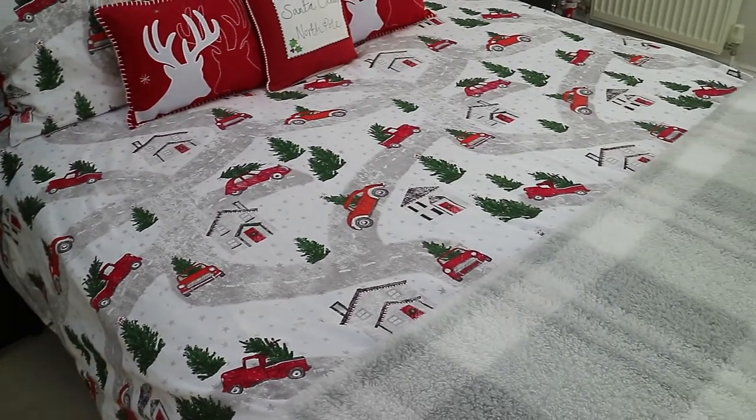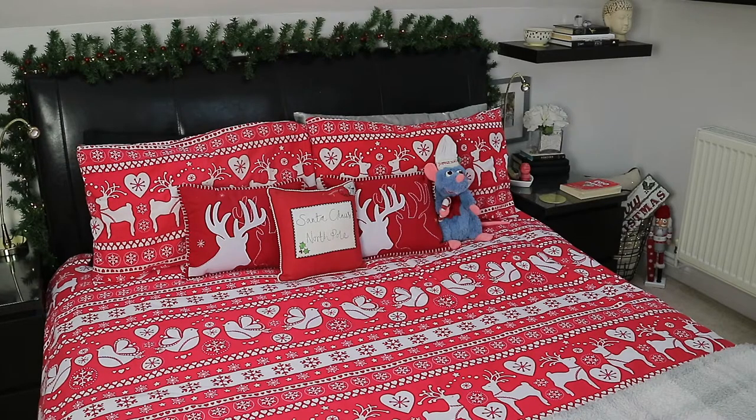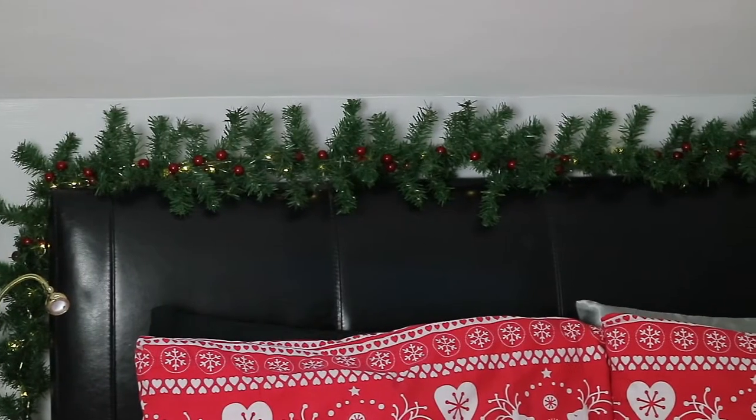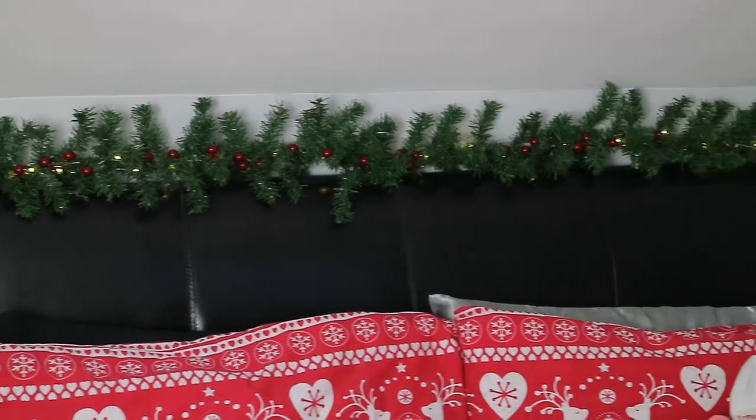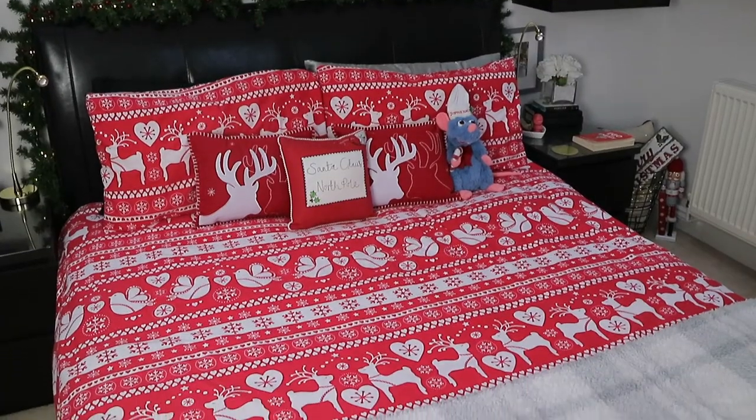And then now I have the red one on, and I really like this because it is super festive, but both of them are definitely my favorite. Asda do some great Christmas duvet sets that are really affordable as well. The garland at the top of the bed is the same one as last year from Poundland, except this year I've just added some Firefly wire lights from Primark just to give it a bit more of a cozier feel.